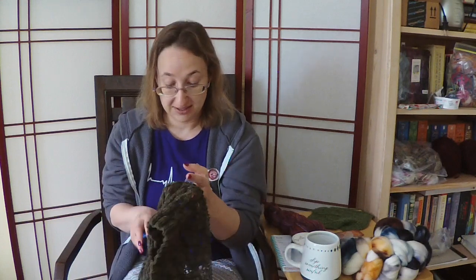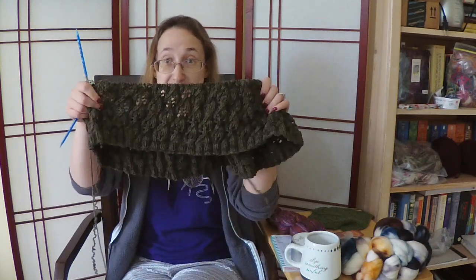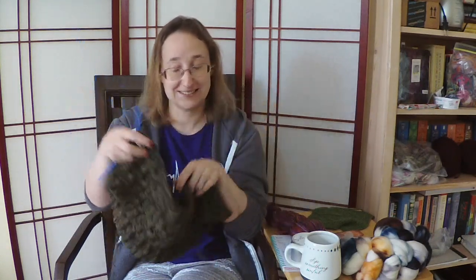So again, I don't have a finished name for this yet, and I don't want to give too many details away, but you should look for this early to mid-May, and I will be talking about this more next week, in addition to a full review of the yarn, which I am loving. This has taken quite a bit of my time. This was another one of those where I started and ripped and started and ripped, but I am very pleased with it now, and I am looking forward to finishing it. So that is my second design.